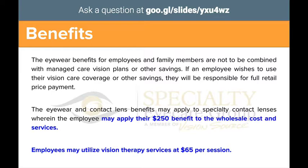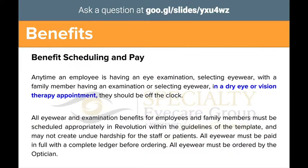And then if you elect to do vision therapy for some reason, rather than paying $180 a session, we offer you vision therapy services at $65 a session.